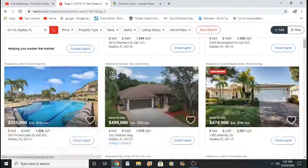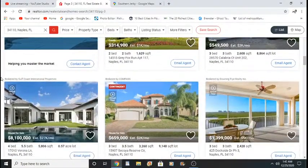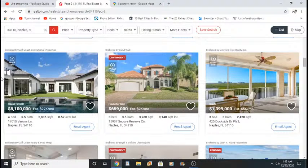Bonita Springs needs to send me a $10,000 check in the mail. $8 million house.